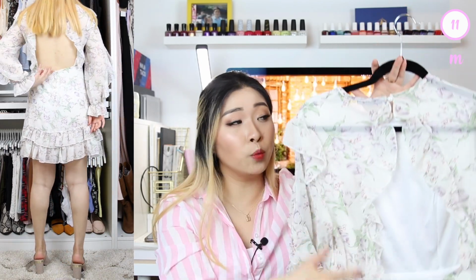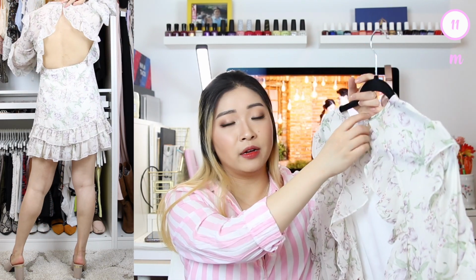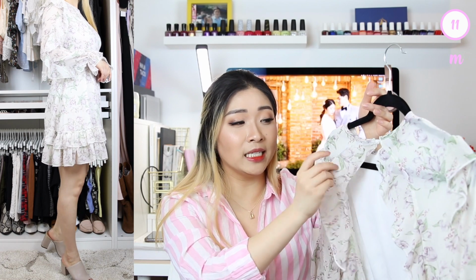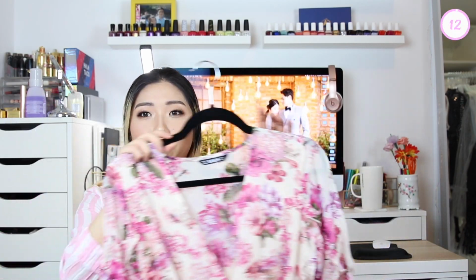The back is open, which I think is a really nice detail since the front is completely covered. The zipper goes basically to your waist, and then there is a button at the top, and the entire back over here is open in a triangle shape. I think the nice detail is that the triangle shape has ruffles on it, so it's not too plain. The next dress I have is this beautiful floral pink one.